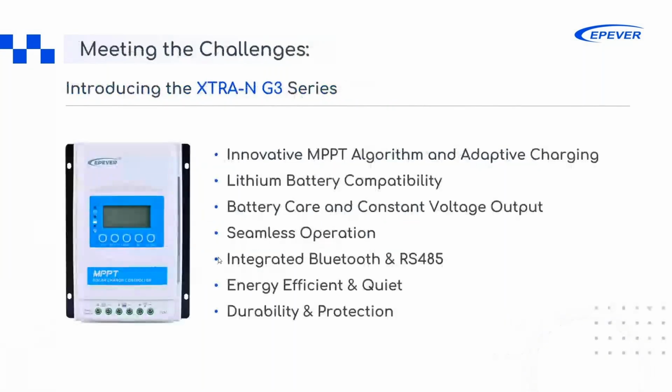Here it is. The G3 series is our response to those demands. It comes with an improved MPPT algorithm and an adaptive charging method to ensure the highest conversion performance and longer battery life. And the G3 battery care is a special one because it has a constant voltage output.